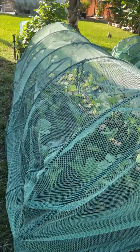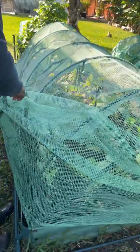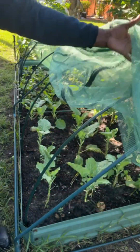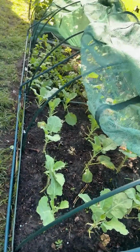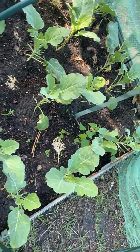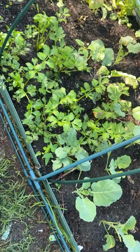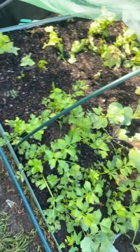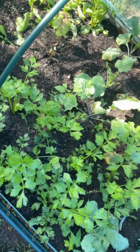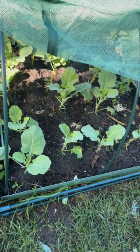Okay, so that's that. Now over here in this bed, I'm going to show you this bed right here. We have collard greens. Here are the collard greens right here, which we harvested yesterday morning. And we also have some celery and lettuce. So these were harvested. The celery is not ready yet, not quite, almost. But we have been harvesting the lettuce and the collard greens.